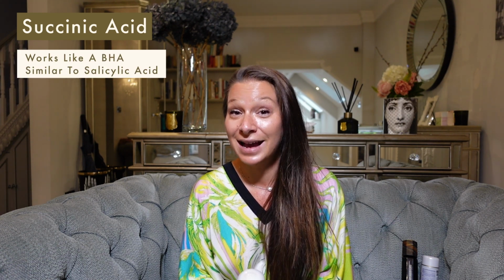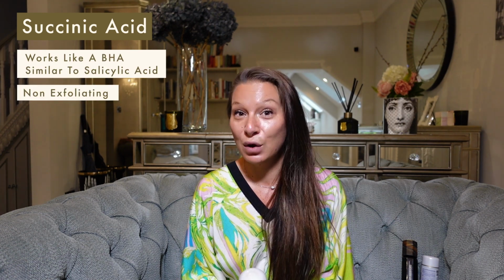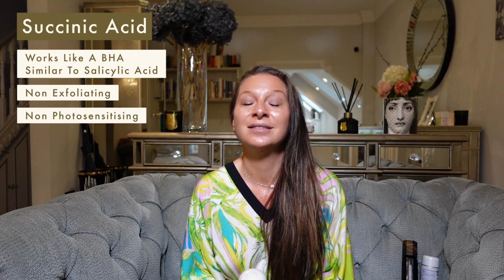So the succinic acid is sort of like the BHA. It's sort of like salicylic acid without exfoliating or photosensitizing your skin. So it's antimicrobial and it's anti-inflammatory. So it's fantastic for cystic acne and active acne, especially if you have sensitive skin or reactive skin, or if you want to go in the sun. This is going to work absolute wonders for that type of skin type.